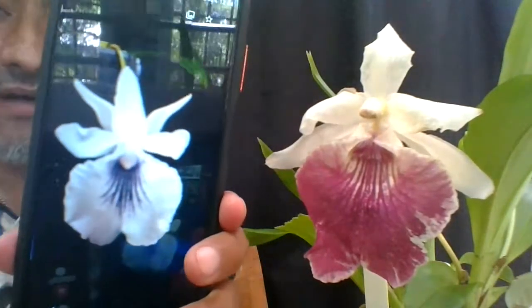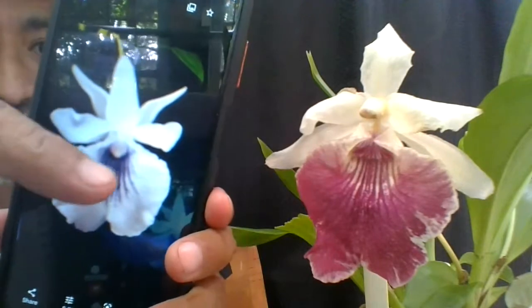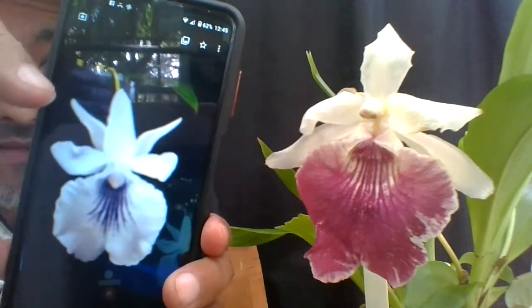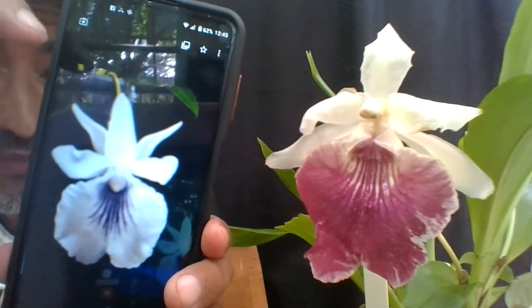So what I want to point out is that even though this label says Cochleanthes amazonica, I personally don't believe this is an amazonica. And I'll go into that why. And the reason is because Cochleanthes amazonica, I'll show you, looks like this. Cochleanthes amazonica is completely white with some striations, purple striations in the lip. And the distinguishing feature that I like is that the lateral sepals go to the back and up, almost like a gull wing on the cars, you know, like the DeLorean from Back to the Future. That's what an amazonica lateral sepals do.